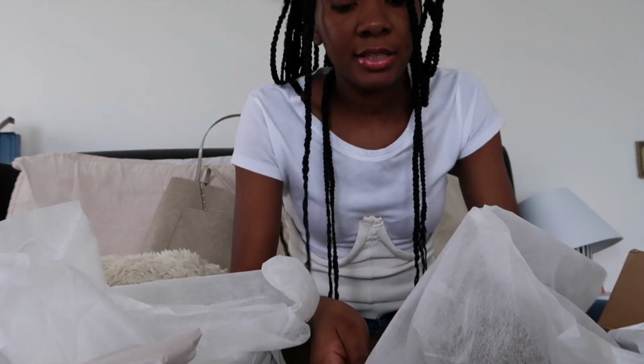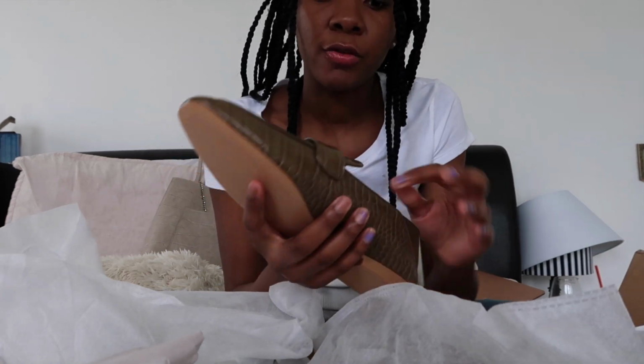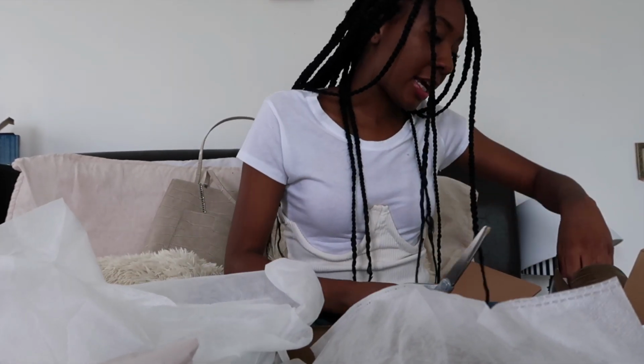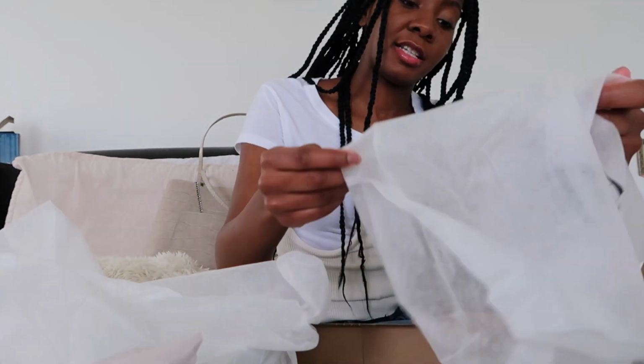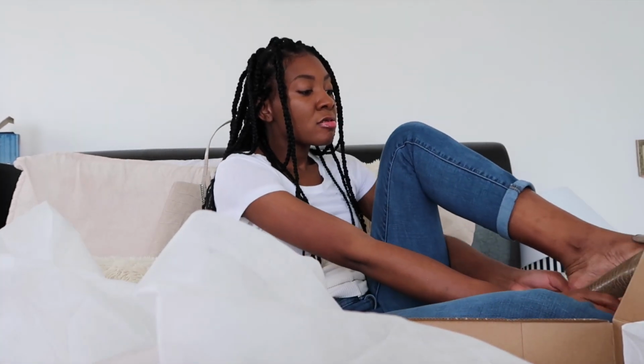Last but not least, ooh, we have some brown loafers. Okay, let me cut. I may wear these today as this. I'm already wearing like a neutral type of outfit, and I feel like with these, oh, these are gonna give it some edge to this outfit. Okay.